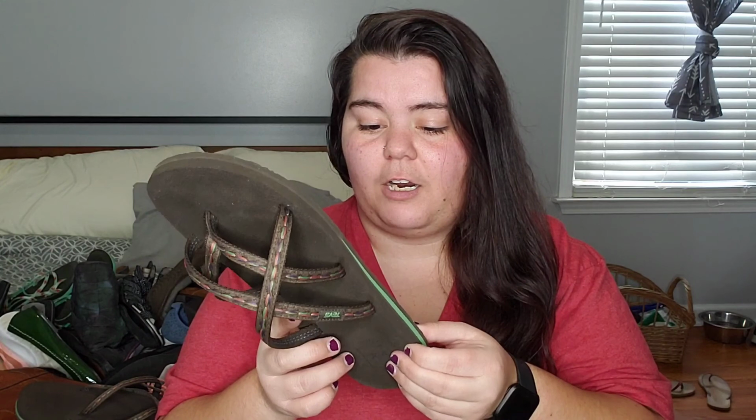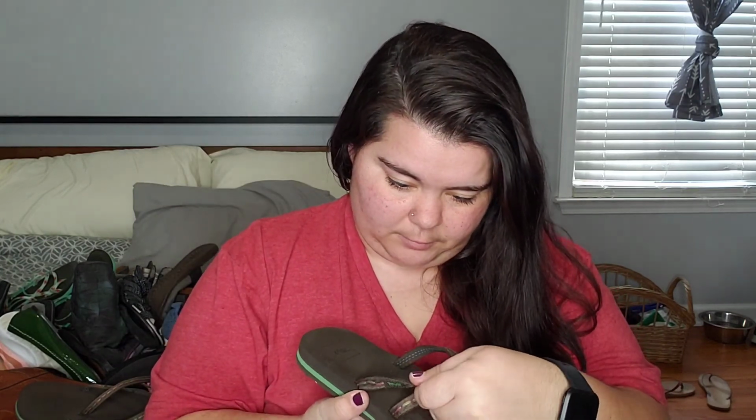These are just strappy thong flip-flops. They're comfort shoes because they're very soft right here, and these are a size 10, which is a great size. So I know it's not the season for them, but I still think they'll do pretty well.